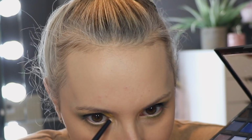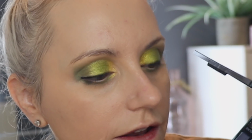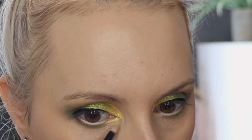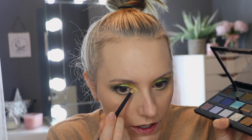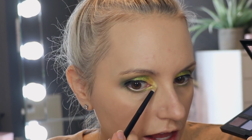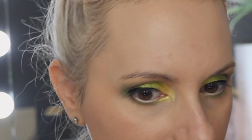And I'm just going to take that in the inner corner. Let's lift my head so you can see that. And add a bit of highlight right in the corner. Really pretty. I'm going to take the shade Sun Yourself, which isn't as punchy as Gold Rush, but I do think it would be a lovely inner corner highlight. So I'm just going to add that right in the inner corner just to give a little bit more light in that area, especially as I have a bit of blueness and discoloration there. This will help to hide it.